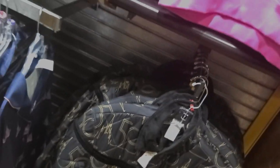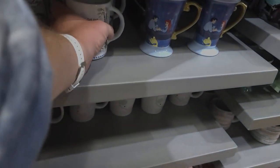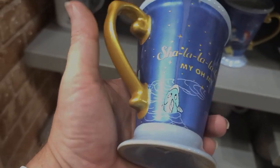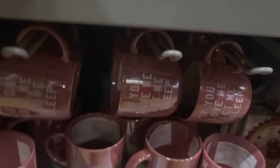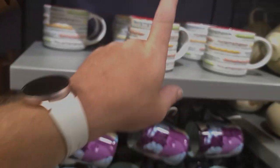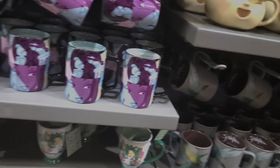I'm not seeing anything new. Oh, yes, I do see something new. I see a couple things new, actually, in the coffee mug section. In the coffee mug section, I see, got that Monday morning feeling. That's $7.99. I see an Ariel mug. Sha-la-la-la-la-la, my oh my, $7.99. And I see this one down here, which is a Disney key spoon. And Unlock Your Imagination, that one is $7.99. They still have the monorail mugs, they still have the bowl mugs, they still have the Aladdin and Jasmine mug, the Avatar mug, the Alice in Wonderland mugs.